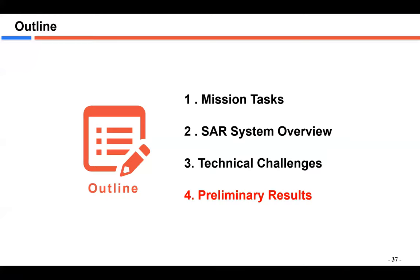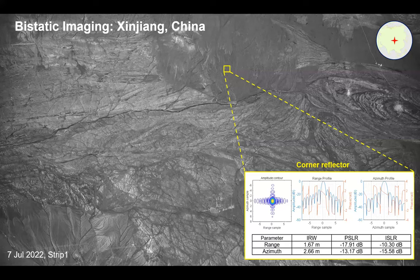Now, for the last part, I would like to show some preliminary results. The first is the image results for the bistatic mode. The image was taken at the calibration site in Xinjiang, west of China, in July 2020. We evaluate the image quality using a corner reflector. Results are shown on the lower right, which shows the oversampled point target and its range and azimuth profiles. The performance is summarized in the table here.